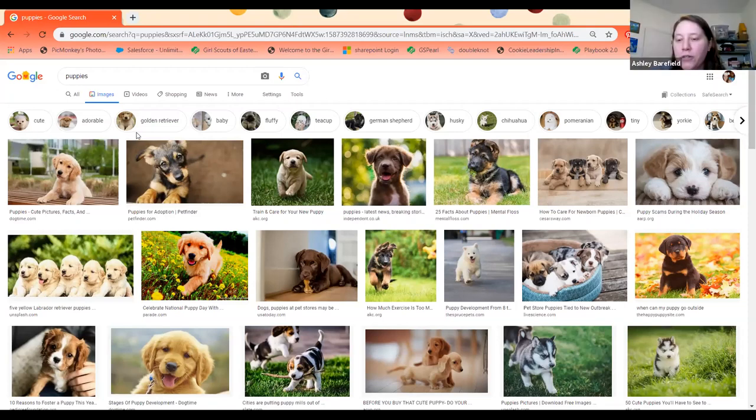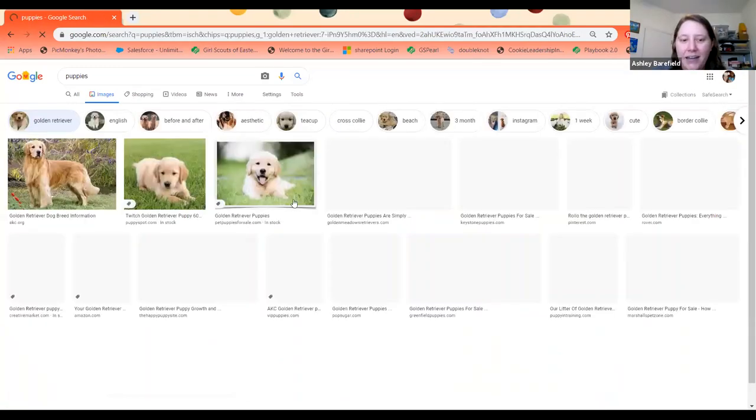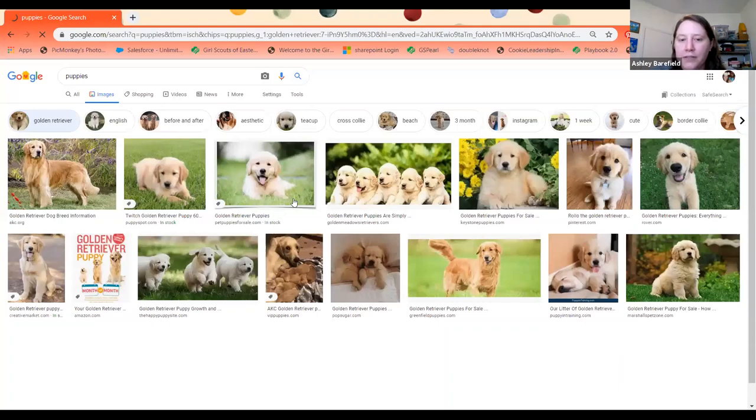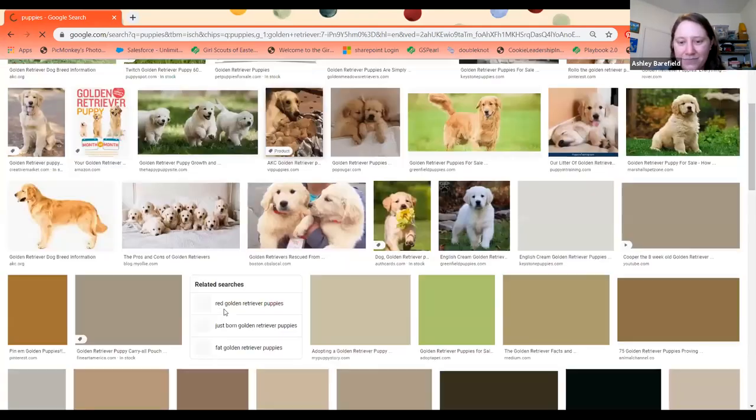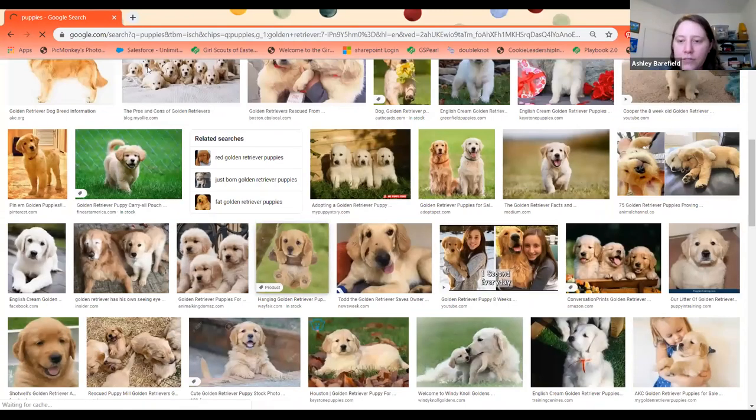So Emma, which one do you want to click on? How do we want to sort them? Do we want to sort them by cute, adorable, golden retriever, baby, fluffy? Maybe what kind? Do you want to go with golden retriever? Okay, so let's go with golden retriever puppies. And it brings up all of the golden retriever puppies. Okay, let's do one more Google search.